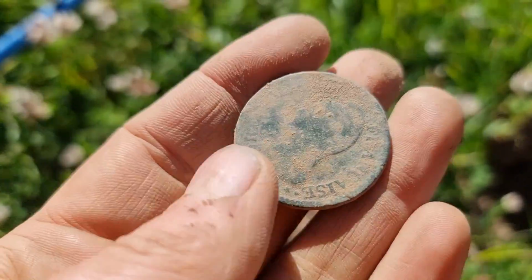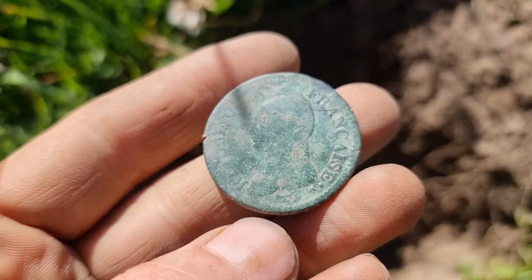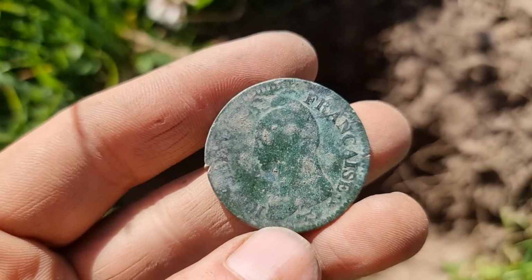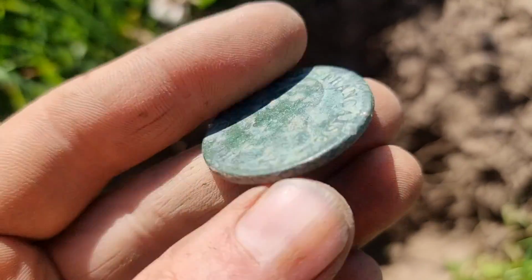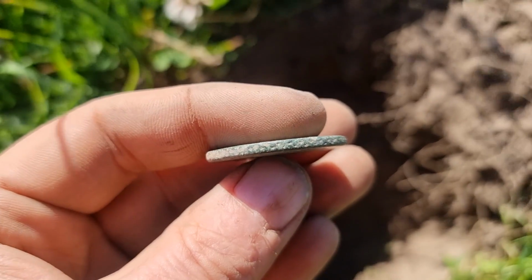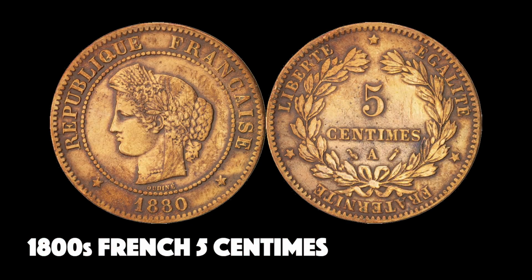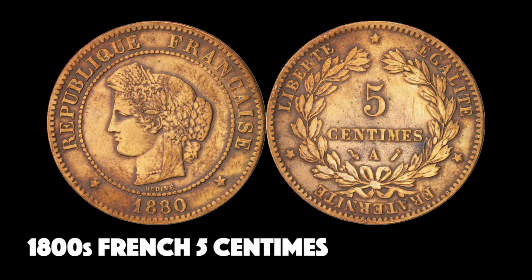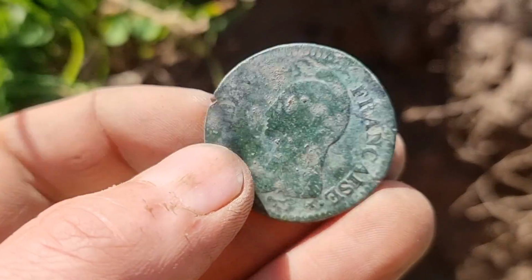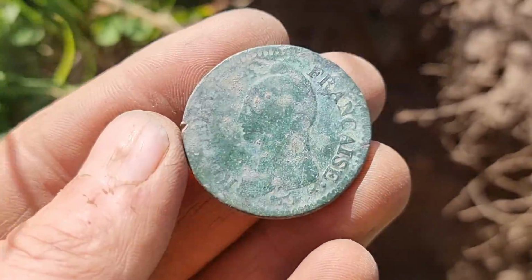That is really chunky though, really chunky coin. That's nice. Right, so after a quick wash and a Google, pretty sure this is 5 centimes. Nice chunky coin there. Even the milled edge looks beautiful, doesn't it? And sadly that side's a bit worn, but she's all there. I did take a little nick out of it there, but never mind, these things happen.